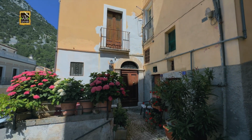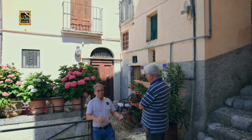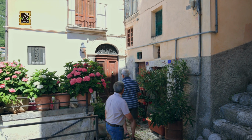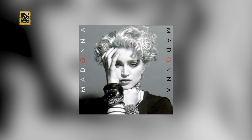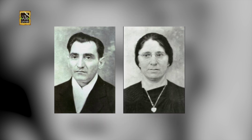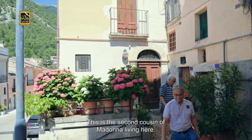But perhaps some of its most famous residents are the people who live in this house. Pop star Madonna's grandparents. So, the house of the grandfather of Madonna. But is anyone living here? This is the second cousin of Madonna who lives here. I see.